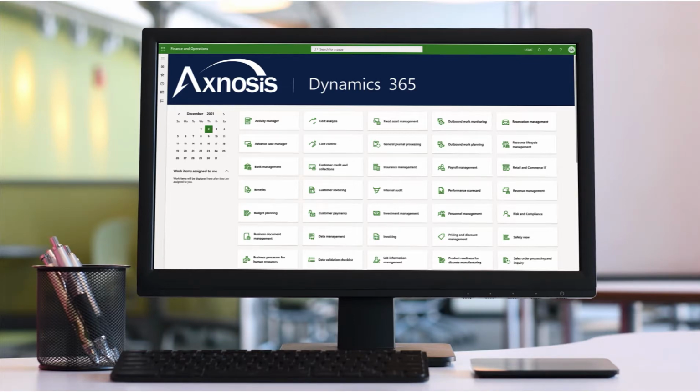Axnosis has developed several modules within the Dynamics 365 environment. These modules include OHS365 for the management of occupational health and safety. Compliance forms part of the GRC 365 module. All of these modules are integrated and use the same user-friendly interface across the entire system.